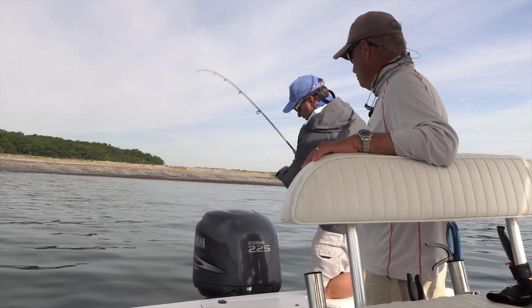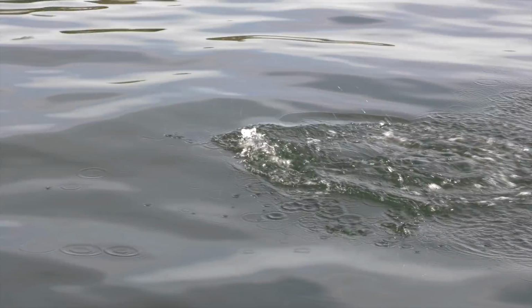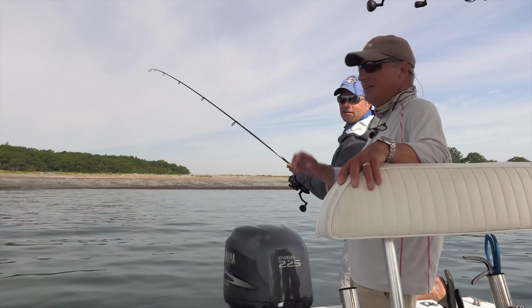So, Yamaha marine guy, huh? Yeah, I love these Yamahas. This is the 225 Yamaha. I've had it about 6 years now. Runs great, fantastic engines. And how about the props down here with all the rocks?